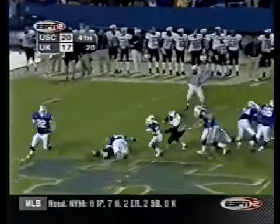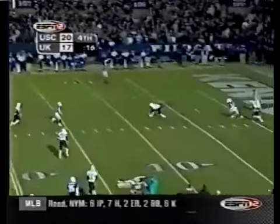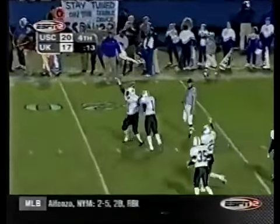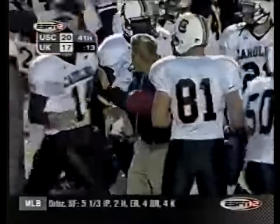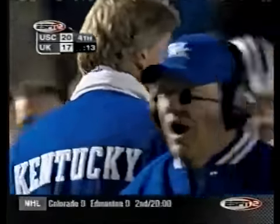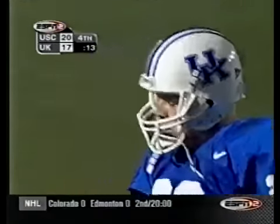The last gasp time for the Wildcats. Lorenzen fires it over the middle, almost intercepted by Neesmith, and that is going to do it for South Carolina. They will get their first road win in almost 3 years. And a magical season continues for the Gamecocks.